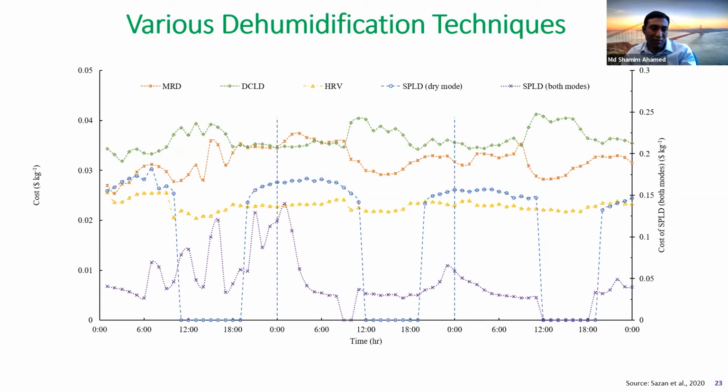So this device, when I worked in the industry, we could see that this is relatively efficient in terms of cost for the cold region, compared to the mechanical dehumidifier or the other direct contact desiccant dehumidifier systems.